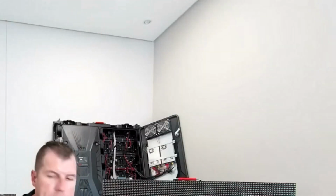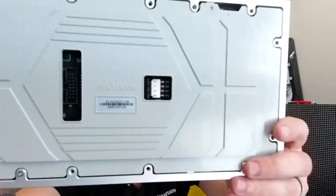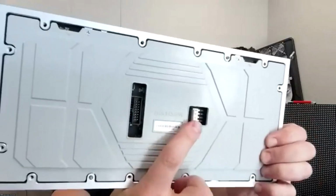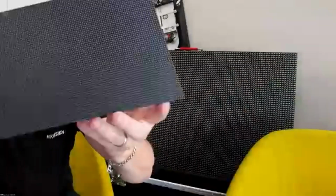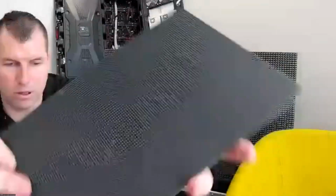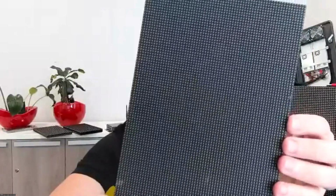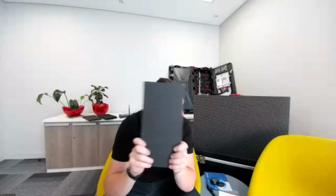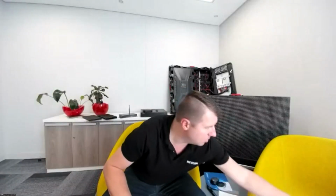Then we also have different panels for indoors. Let me just get closer to the camera here. These panels are again designed for you to be able to connect up your data information and then your power. These are LEDs itself. This one, yes, has some LEDs missing because it happens, especially when you are rough with it.